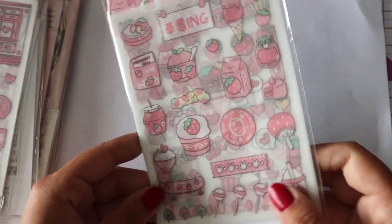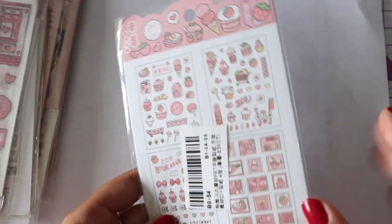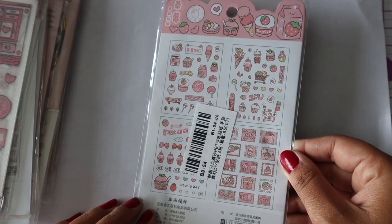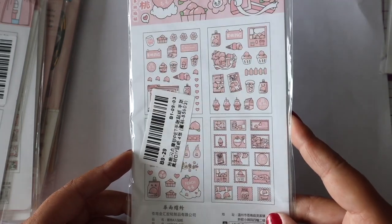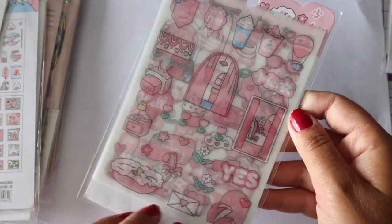Nice. Oh, look how cute. Oh my god, so adorable. And on the back it shows which sheet has what. But in those sticker videos we'll go into more detailed looks. Very adorable. Peach. And this is similar but not the same.